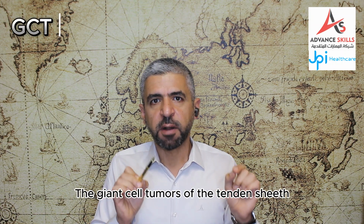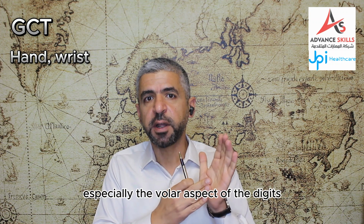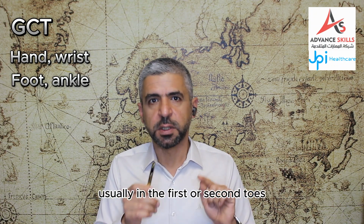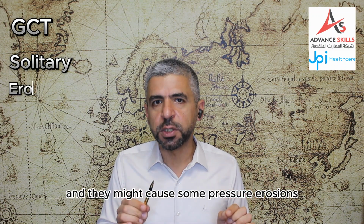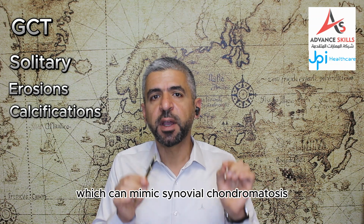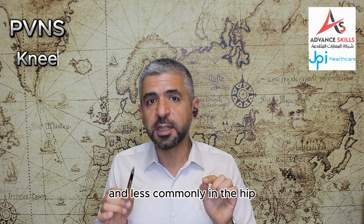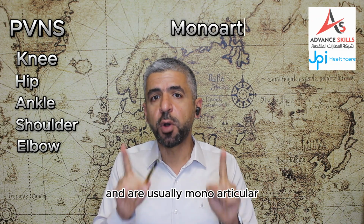The giant cell tumor of the tendon sheath is commonly seen in the hand and wrist, especially the volar aspect of the digits. Also, it's seen less commonly in the foot and ankle, usually the first or second toes. Usually they are solitary lesions and might cause some pressure erosions. And they might show calcifications, which can mimic synovial chondromatosis or calcific tendonitis, while PVNS is seen most commonly in the knee and less commonly in the hip, ankle, shoulder, or elbow joints, and is usually monoarticular.